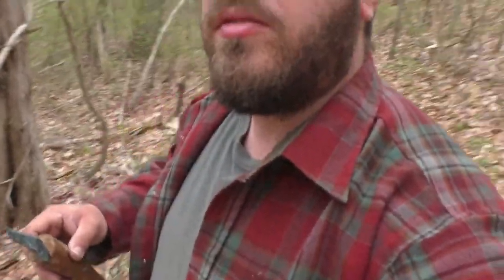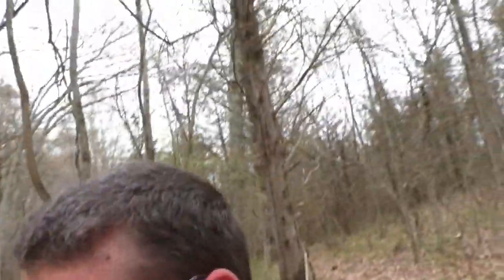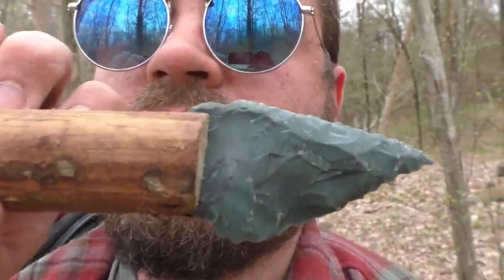Leaves are starting to come back. It's starting to feel like spring. I'm a little overheated. I'm wearing a flannel jacket here. So we'll start walking, and we'll find a place to make that pitch. Pretty happy with this. Can't wait to test it.